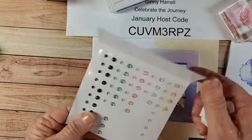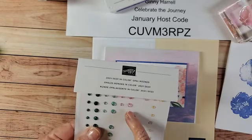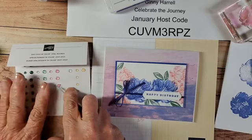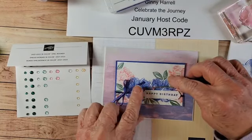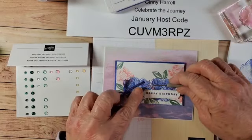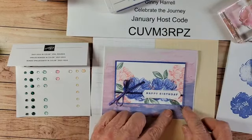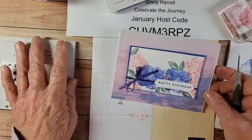So we're going to use the In Color opal rounds. And I want to use these pink ones. I think they're pretty for this card. One there, one here, one down here. So there's our card for tonight.